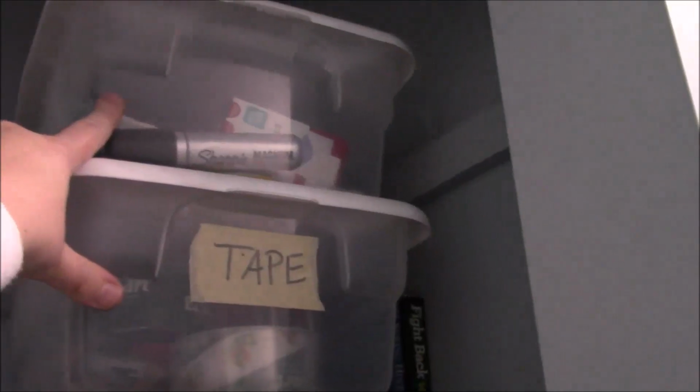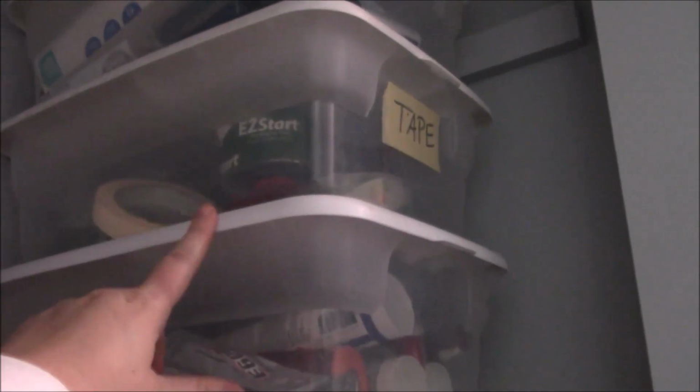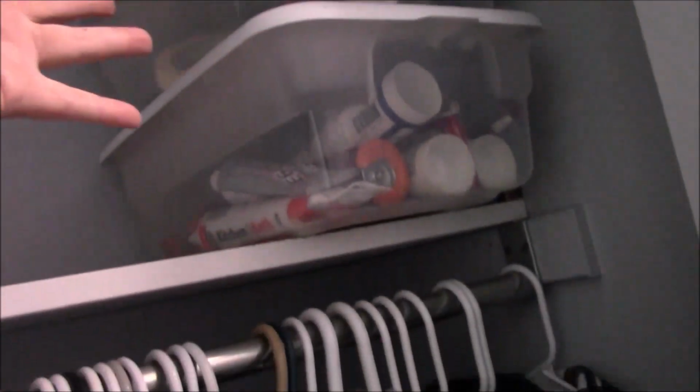That would either be in here or in a drawer in the kitchen because that's used more often, and I don't like taking this down. These aren't taken down pretty regularly like the other stuff is.